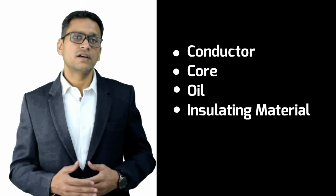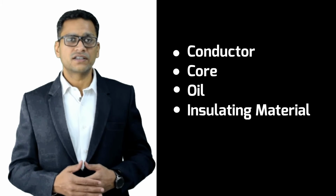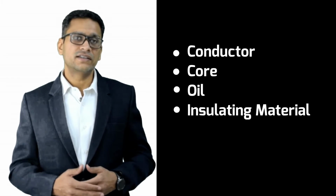Another crucial aspect to examine is the raw material that is used for manufacturing. Essentially, there are 4 types of raw material that are used for manufacturing purposes. First one is the conductor, then comes the core, then comes oil, and lastly the insulating material.